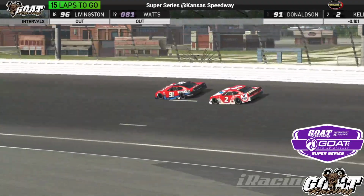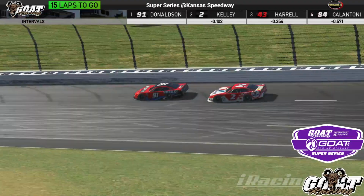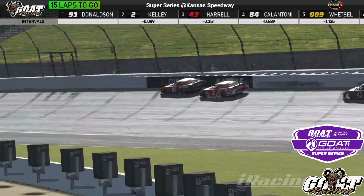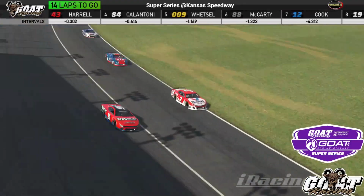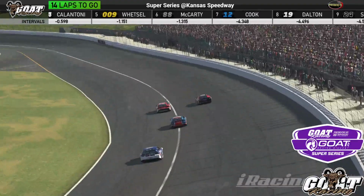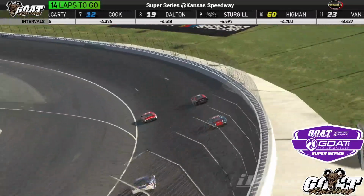Right now, it looks like we have Donaldson and Kelly starting to pull away a little bit. Not by much, though. But again, we saw Donaldson in the wall multiple times already today. I don't know how that 91 is still somewhat in this race. But with 14 laps to go, it could go down to the wire. It could go either way here.